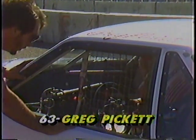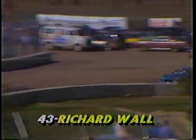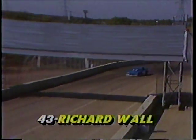The real story down here is the car that was in second place. Greg Pickett is in the pits. He must have a problem with the gear lever. He's banging on it. We've got a crew member leaning in the window trying to adjust or fix something and get him back out there so he'll have a chance to salvage this championship.